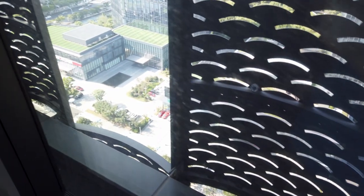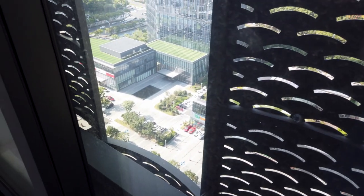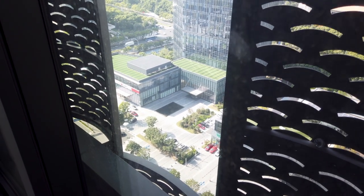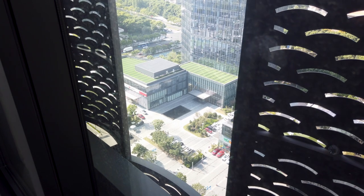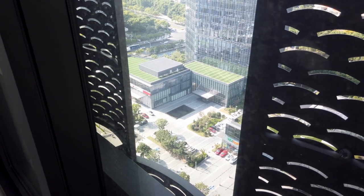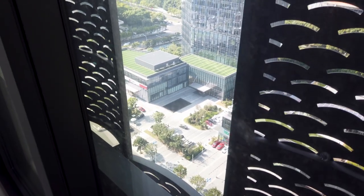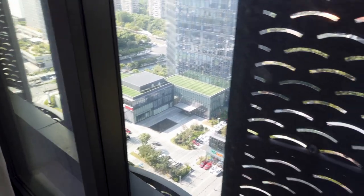And if we pan this way, we can see a similar view to the one I had last year. I'm not looking towards the lake this time. I'm more looking towards the industrial park, really. But there's another building down there. It's a pretty nice view up here.